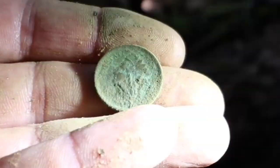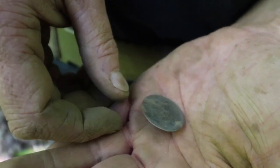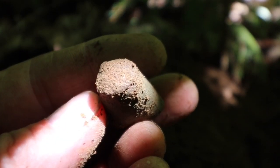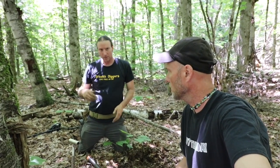Bet you it's an Indian. Lady Liberty's headdress. I think that's probably the nicest one I've ever dug. Wow. Thimble. We're not finding industrial era junk here. No. Early abandonment.